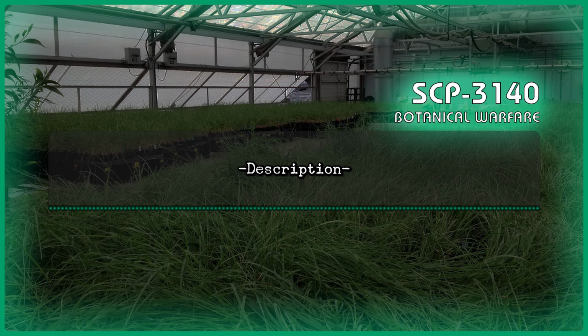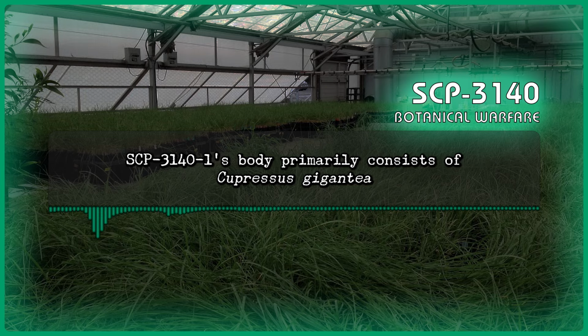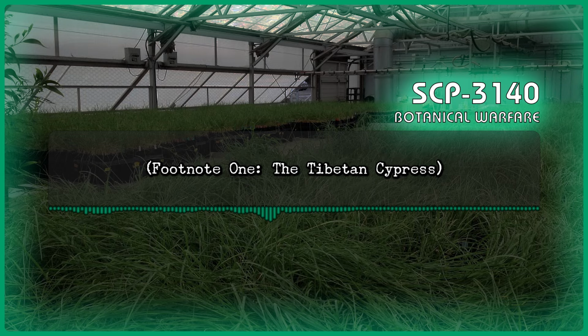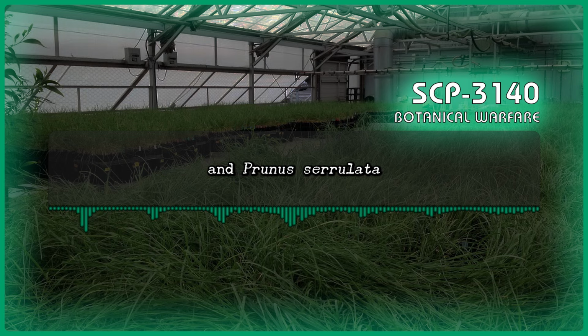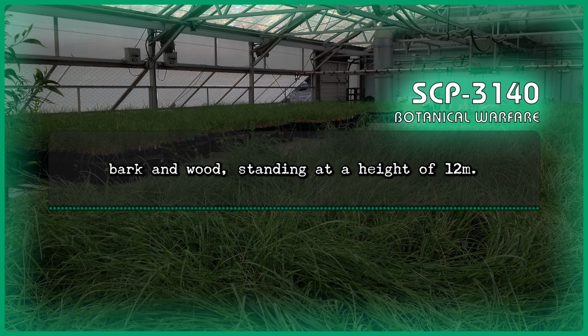Description. SCP-3140-1 is the only extant member of SCP-3140, a group of arboreal entities. SCP-3140-1's body primarily consists of Cupressus gigantea, footnote 1, the Tibetan cypress, and Prunus cerasoides, footnote 2, the Japanese cherry, bark and wood, standing at a height of 12 meters.